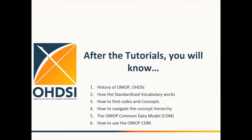Okay? So what are you guys going to learn today? Very highly, you're going to learn basically high level. You're going to learn a history of OMOP and OHDSI, what those acronyms stand for. How does the standardized vocabulary work? How do we find concepts? How do we navigate this whole hierarchy that you're about to see? And what is this OMOP Common Data Model? What is it to begin with, right? And how do you use it? And then lastly, you're going to learn in here is how to use Atlas as a tool, okay?